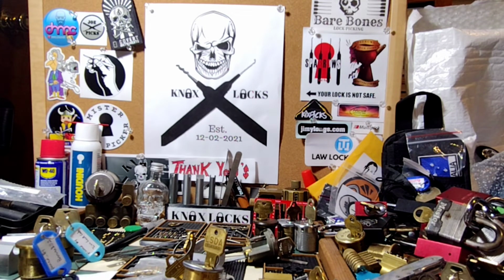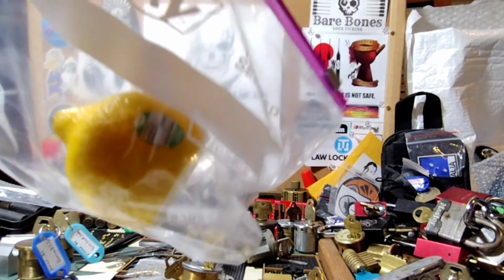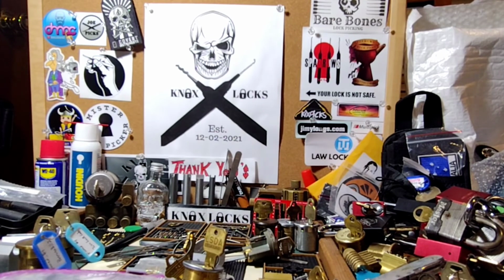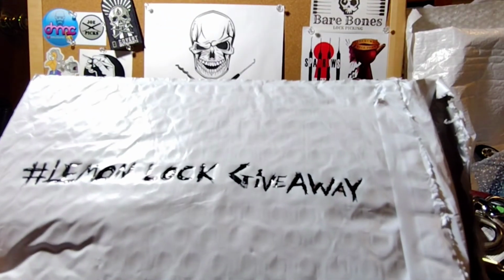Alright, that concludes my showing of everything. So again, this whole time there's been a lemon hanging out. Okay, I'm not welching on my lemon. And once again, that's for the Lemonlock giveaway.